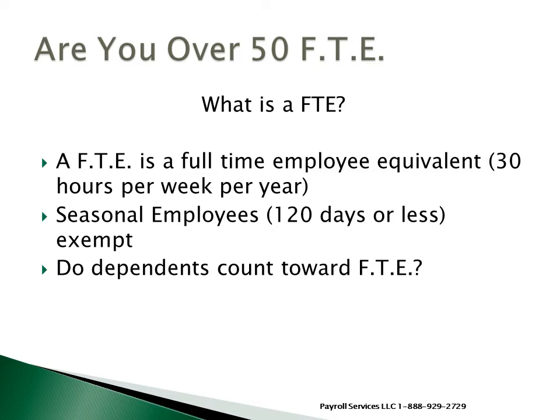Seasonal employees, if you're a lifeguarding company, if you're an ice cream stand, 120 days or less, if their employees work in a year, you are considered exempt from that full-time equivalent for those employees. So seasonal employees are exempt.